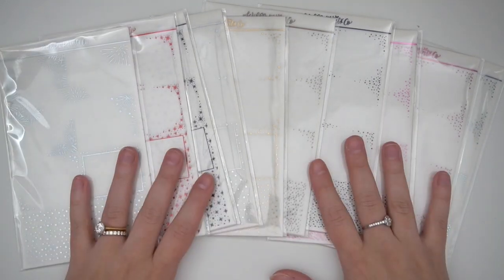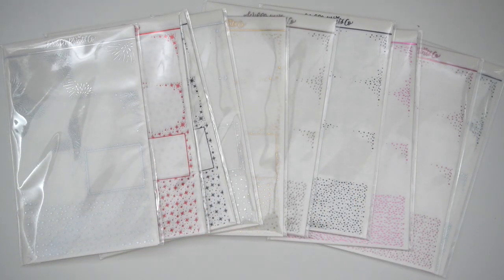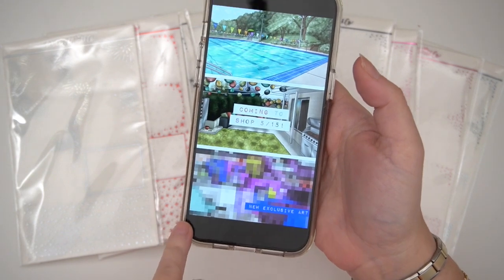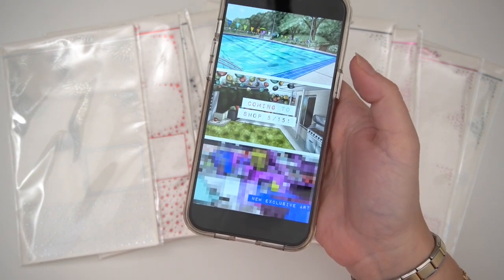But we're going to go back to our regular new releases starting next week. I have a bunch of things to release and I am filming this quite early. But as far as next week's new releases, we are at least going to have 3 kits. I'm expecting maybe even 5. We are going to be using the pool art here, the Juneteenth art, and then this art here is new exclusive art that's going to be coming.